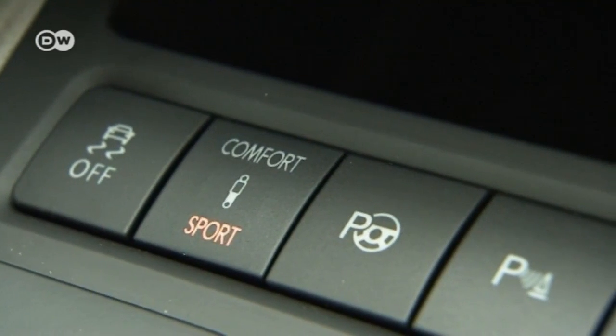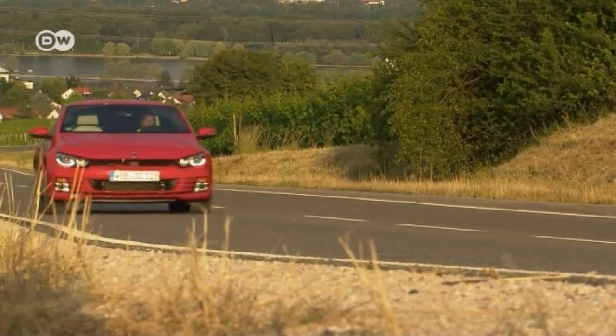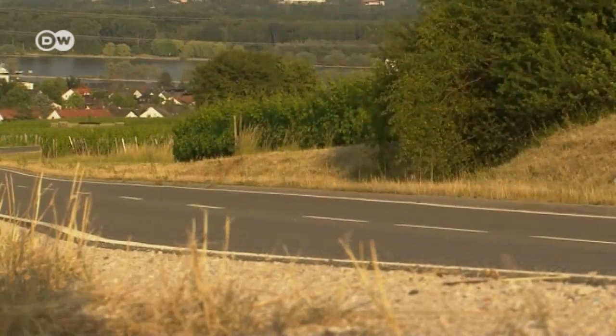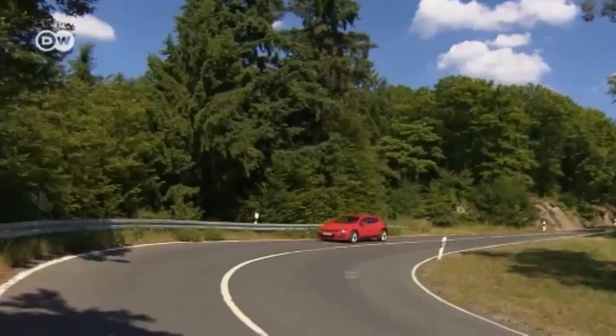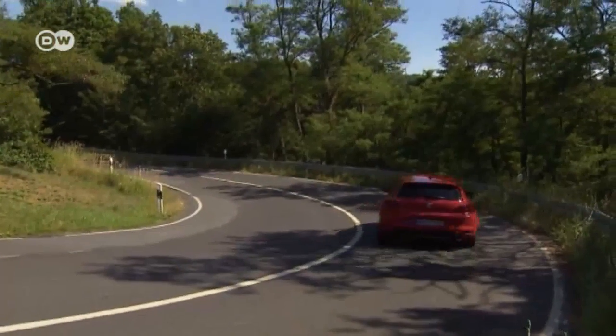Drivers can also change the suspension from sport to comfort at the touch of a button. Ines says the Scirocco steers well and doesn't seem to drift at all in curves. Instead, it glides around them. It allows you to take them head on.